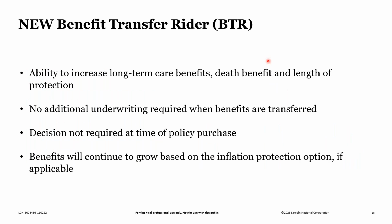What does it do for their own policy? When we talk about enhancing their policy, it increases their own long-term care benefits. It increases their death benefit, and it increases their length of protection. So maybe they bought a 6-year benefit period. Now they might have a 7.5 or 8 year, or they bought a 4-year. Now they might have a 5 or 6. So they have that opportunity.